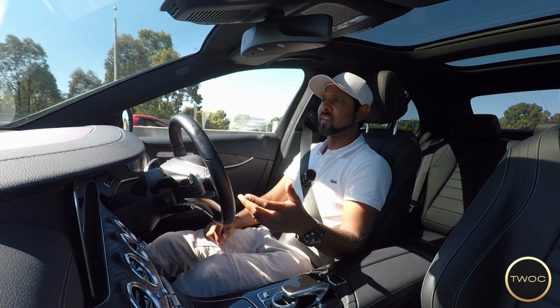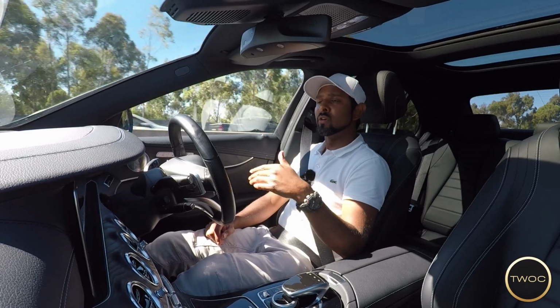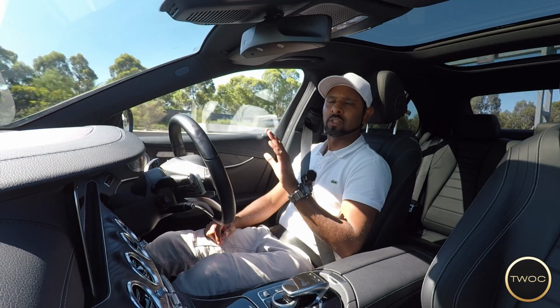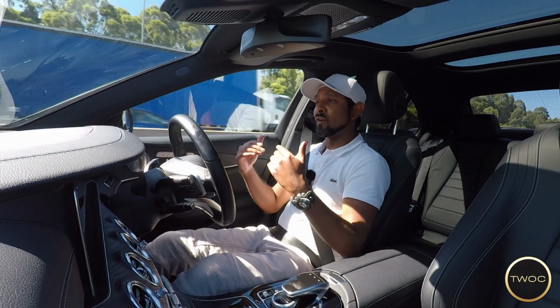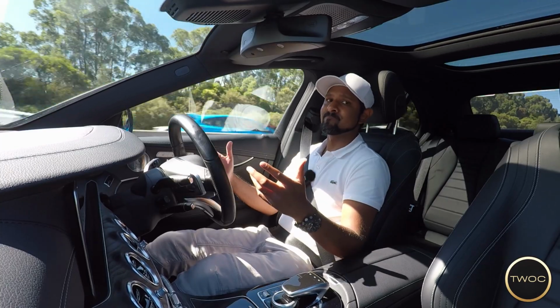In stop-start traffic, this thing works fantastically. It'll come to a full stop. It'll keep you moving for about 60 seconds, but if you don't move in 60 seconds, you'll just need to give the throttle a little light tap and the car will just keep moving forward. So from a driver assistance system perspective, this thing is fully loaded. It is very much up to date. What more can you ask for?